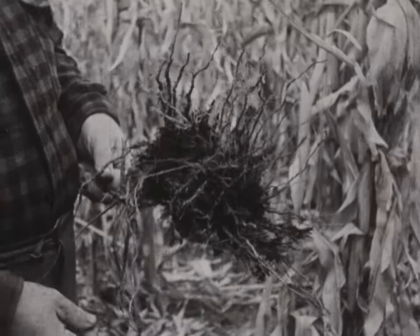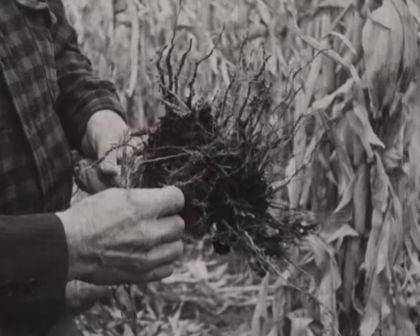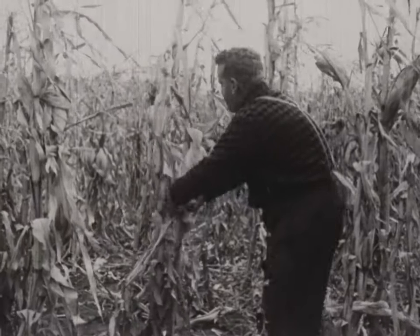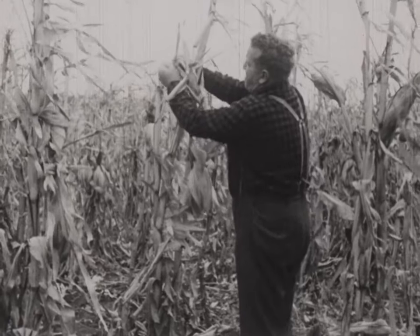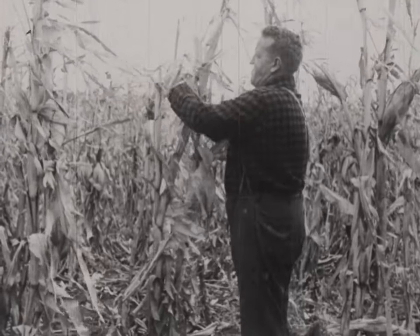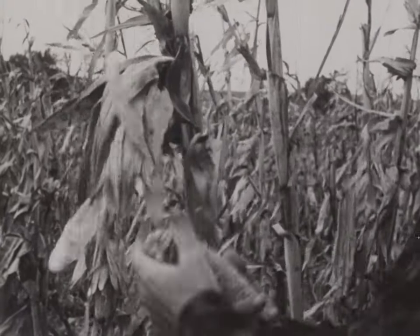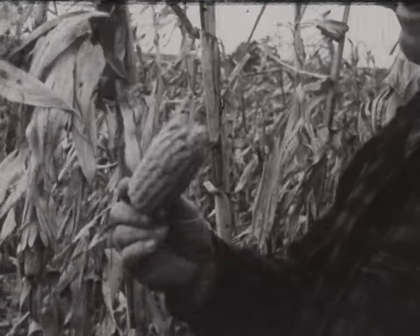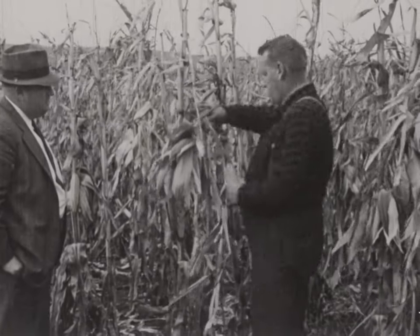Later, you will contrast this root with the heavy Pioneer Hi-Bred root. The lack of uniformity and height of ears of open pollinated corn slows down picking materially. For this reason, corn picking contests are practically always held in hybrid fields, where the contestants show to the greatest advantage. The uneven position of ears seen here does not permit rapid or efficient husking.